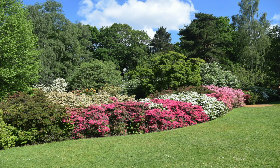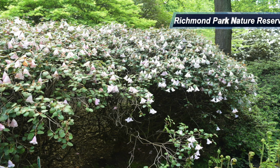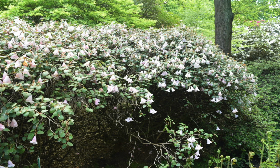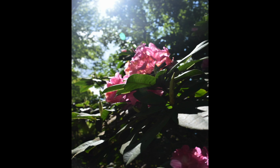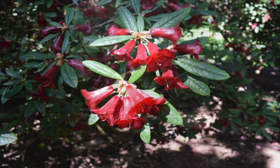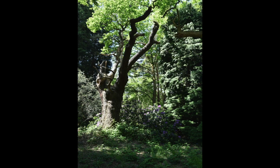Rhododendrons, azaleas, and camellias are the highlights of the Isabella Plantation Woodland Gardens in the Richmond Park National Nature Reserve in London. Ponds, trees, shrubs, and flowers provide habitat for insects, birds, and mammals. King Henry's Mound offers a fabulous view of London.